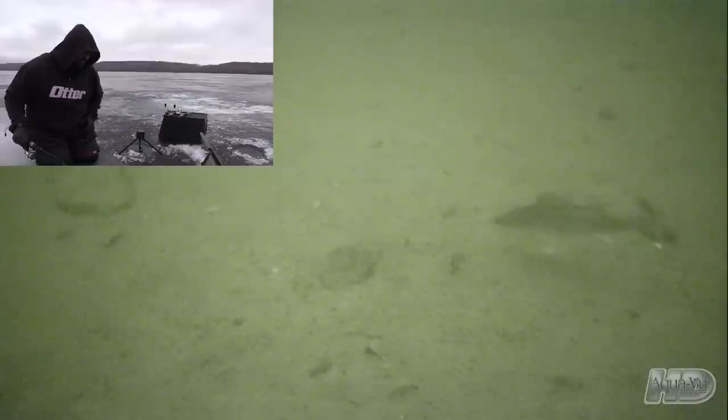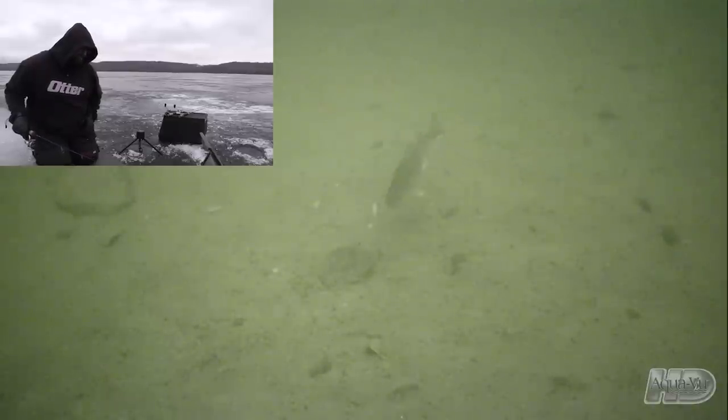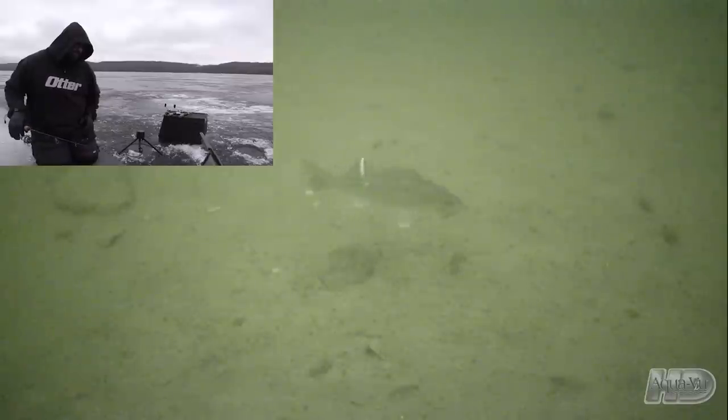Oh, I see a mark on the flasher. Here he comes. Come on. I'm gonna pound it. Oh, I don't like it up against that rock. Get away from that rock. Come on. He's thinking about it. That gosh darn rock.